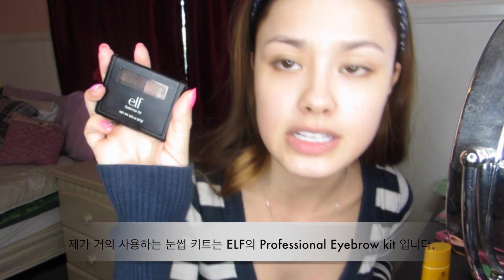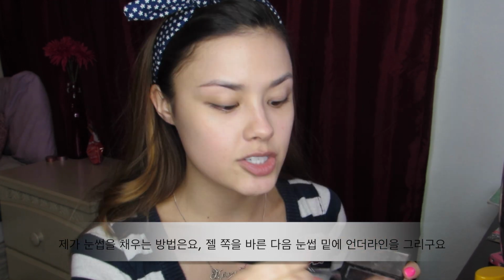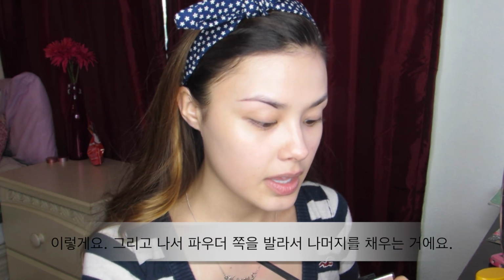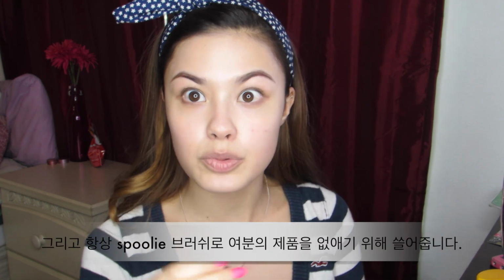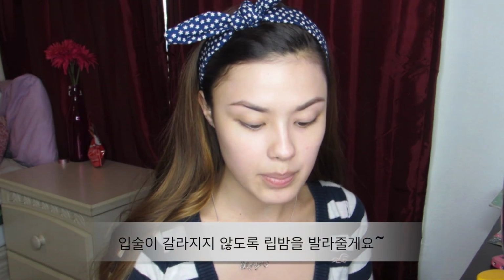Next, I fill in my eyebrows. So the eyebrow kit that I use almost every single day is the e.l.f. Professional Eyebrow Kit. And how I fill my eyebrows in is I just take this gel side and I line the under part of my eyebrow to make it nice and crisp, and the end, like that. And then I take the powdered side and fill in the rest of my eyebrow. And then I always run through it with a spoolie brush to take out any excess product. And then I'm gonna put a lip balm on my lips just so when I go in to put on my lip product, my lips aren't super chapped.